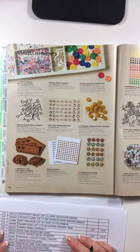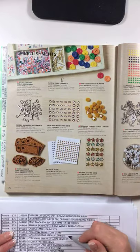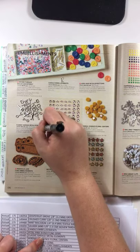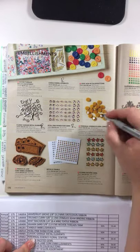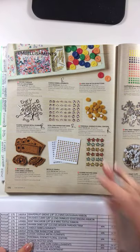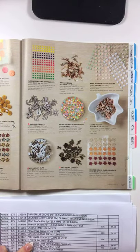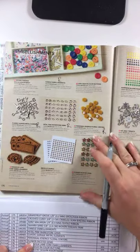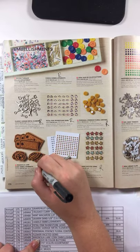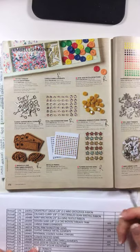Embellishments. We're getting there. The candle embellishments are going. The petal pink rhinestones are going. The garage metal elements are going. Perennial essence centers are going. The flower faceted gems, which are 176. No, hold on, we're still here. Where are they? Oh, there. They're retiring. The cork is retiring. And the in-color buttons are retiring.